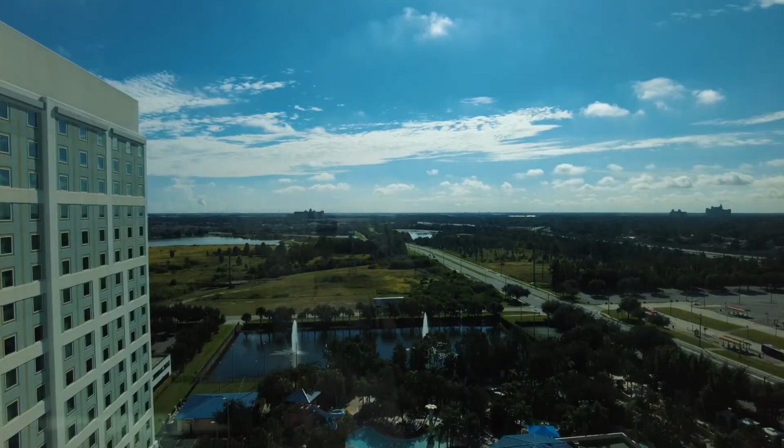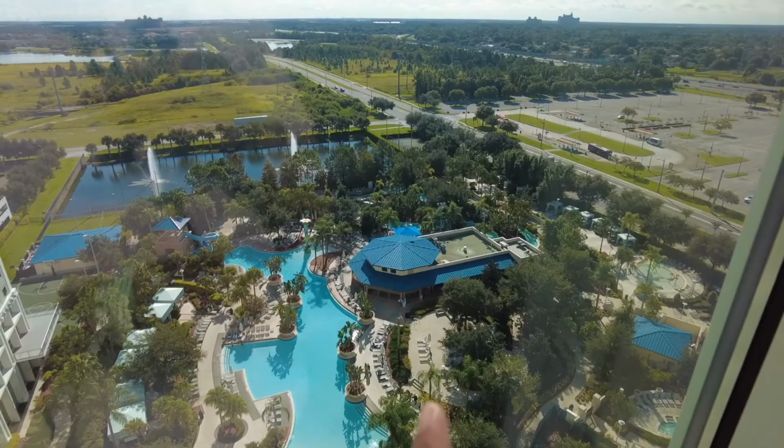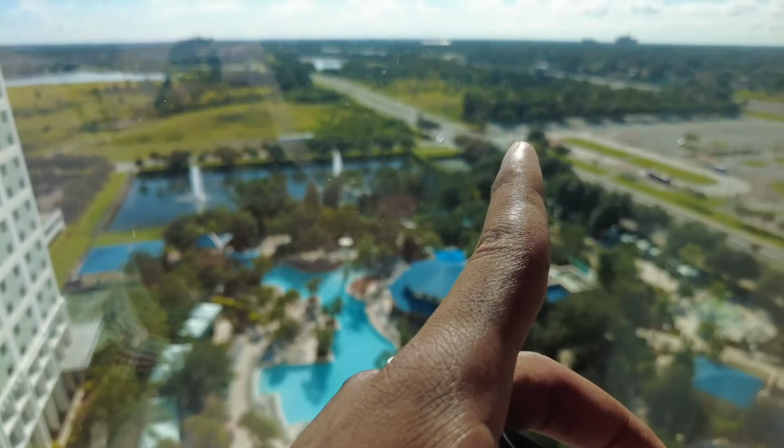Wow. So you see, you got a long lazy river, it got two pools, it got a kid area over there. We got a restaurant, fitness center, basketball courts over here. This place has a ton of amenities. Oh, it's another tennis court back there too.